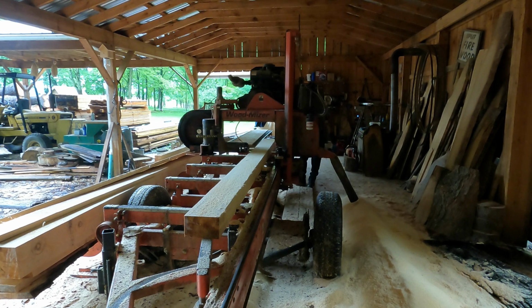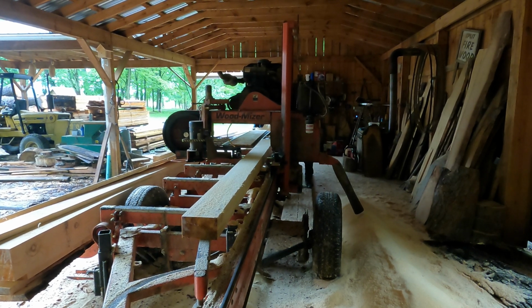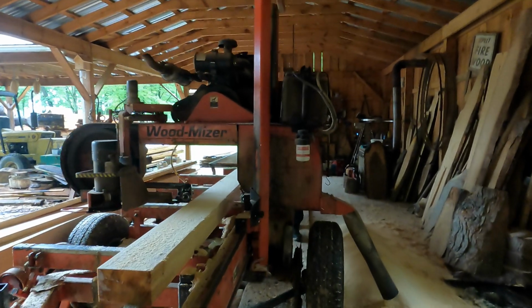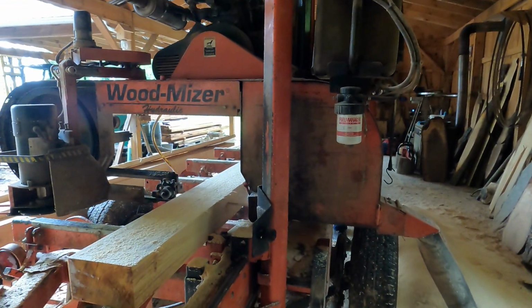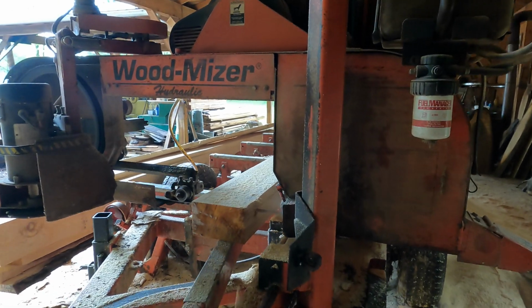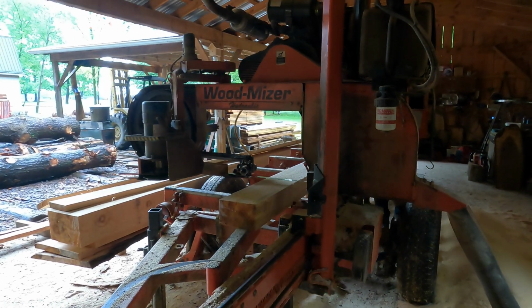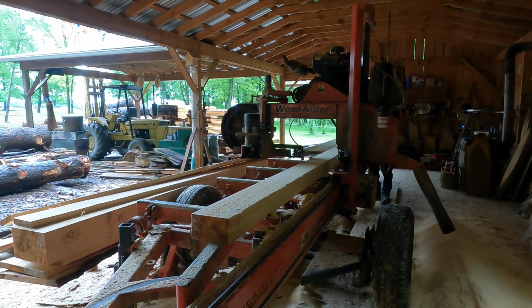But Ervin has a really nice setup. Everybody knows him in the area. They all go to him to cut up their lumber. And there's another sawmill 2 houses down the road from him. And there's more Wood-mizers out here by us than there are at the Wood-mizer place in PA.